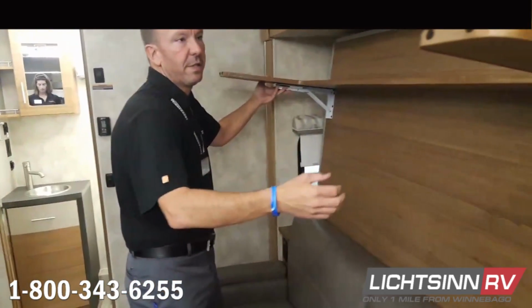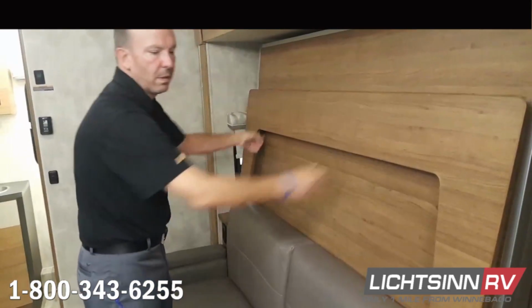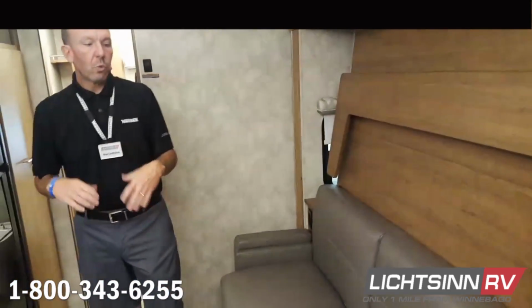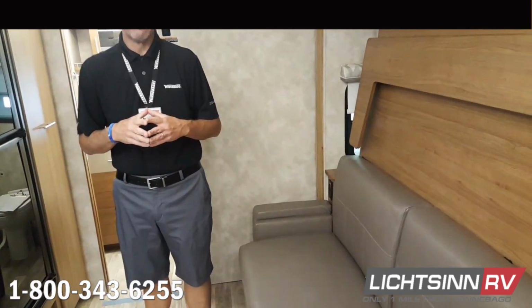And then each of these legs very simply lock in place. So we talked a little bit about the inverter. It's a 1,000 watt inverter that runs off of the dual Group 24 RV batteries. And one of the next questions, I believe, dealt with the refrigerator. Correct. It was length of battery life when thinking about the refrigerator.